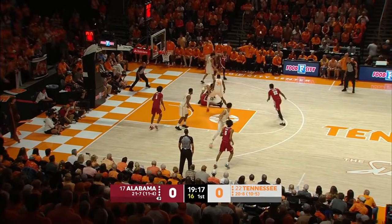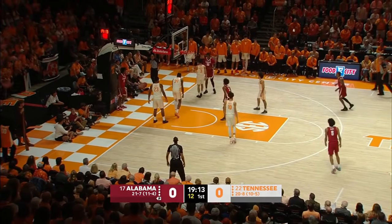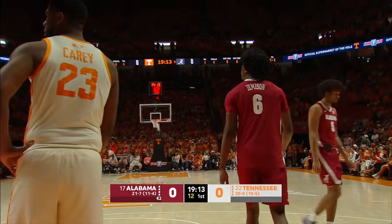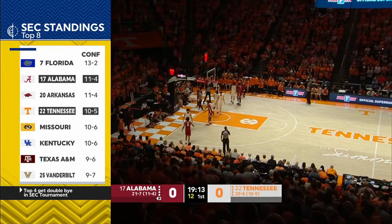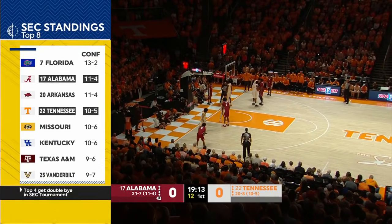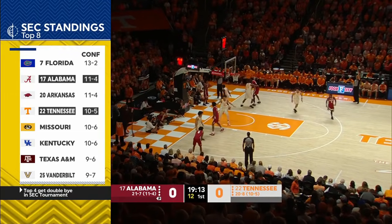Holloway on the drive, lost his footing, has it on the deck, flips it somehow to Jemison, who saved it, throwing it off of a Volunteer and out of bounds in possession. Somehow it is going to stay with the Crimson Tide, and we will absolutely take it. That looked like a turnover about to go the opposite direction for an easy two for Tennessee. Great job by Aiden Holloway and Aiden Sherrill to stay with it.